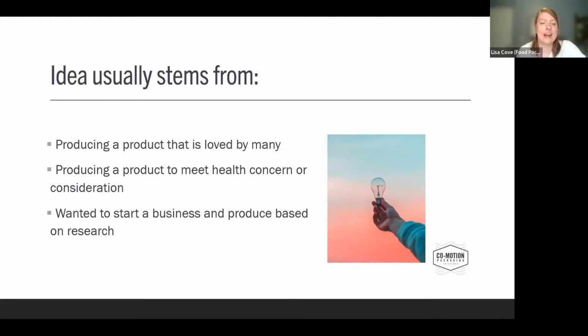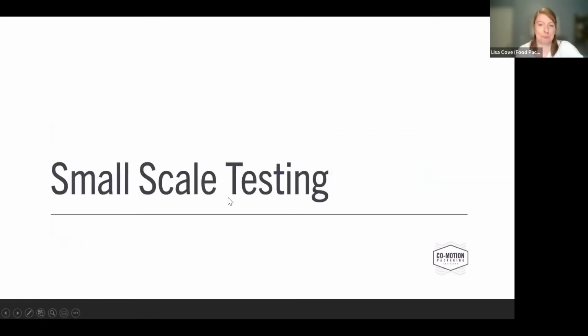That's another way. And then some people do actually start food businesses or any business based on just something that they've researched. So they've done some research, they found some gap in the market, and they started filling that gap with their food product. So there's lots of different reasons why you might start a business, and that's where the idea might come from. But that's where everything gets started.